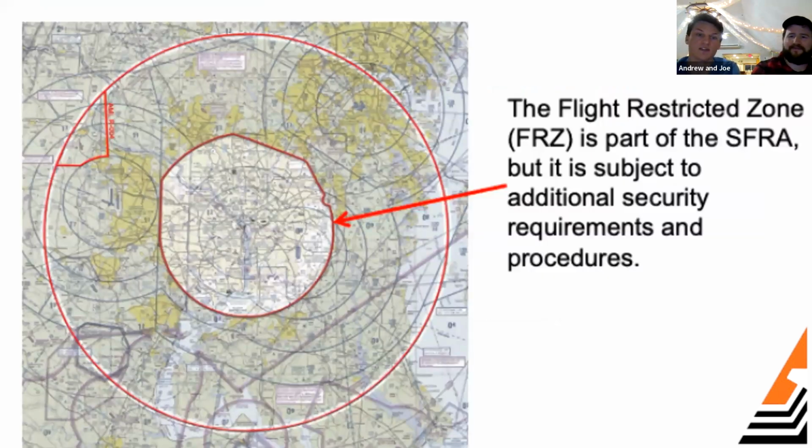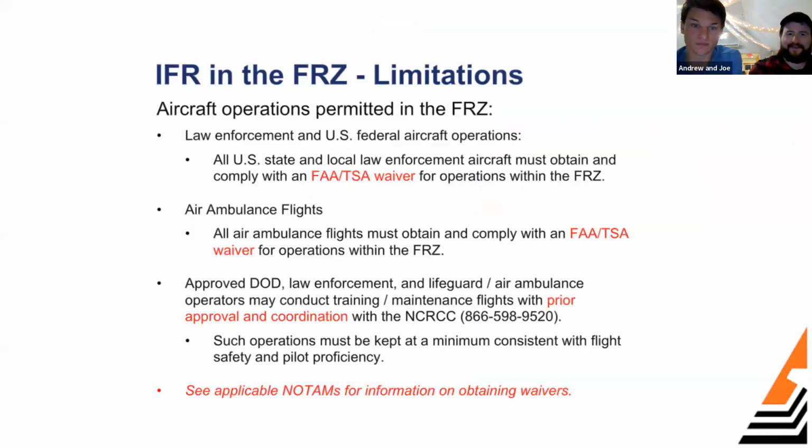Okay. So now that inner circle that we talked about a little bit earlier, right? That flight restriction zone, all misshapen and it's not as smooth looking as the CFRA. Yes, it still is part of the CFRA, right? So you still need those flight plans and everything. But now we need additional security requirements because of how close this is to the DC area. Makes sense. So they want to do extra security backgrounds on everyone, make sure they're all good.